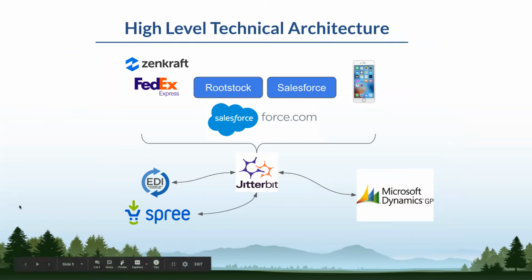So first off, I just wanted to give a high-level overview of the technical architecture involved with Matouk's business operation. So Spree is their e-commerce solution. They've got EDI for distributors, and all this flows into the Salesforce platform using Jitterbit as the middleware. It's all exposed and accessible through Matouk's custom Salesforce mobile app, and using that app on a mobile device is part of the daily operation of many of their shop floor workers.